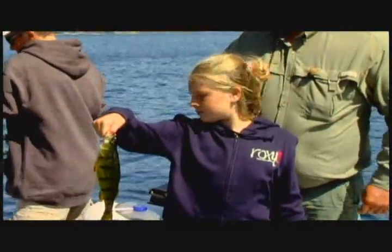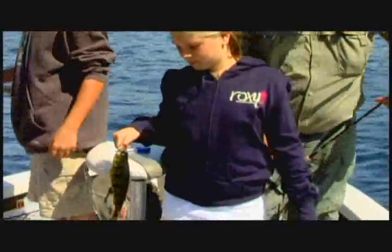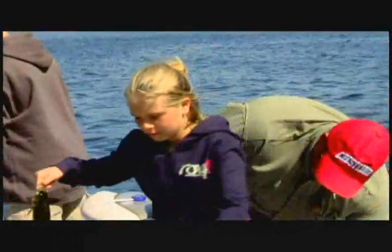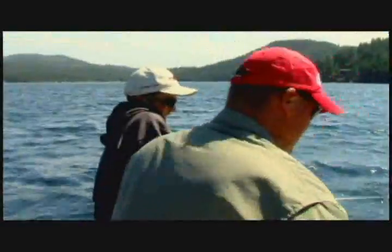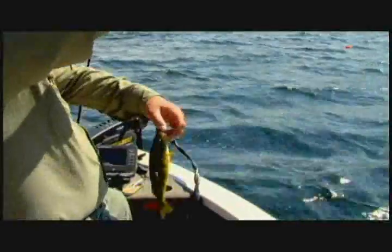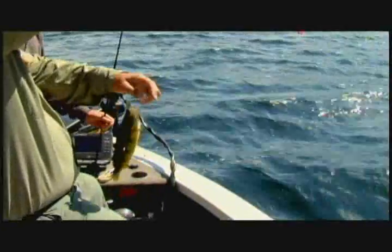Awesome. Got one, Aaron? Aaron's over there getting bites. We better get that one in the cooler, okay? All right, kiddo. Oh, got one, Aaron? Yeah. What do you got, bud? Oh, yeah. Oh, nice perch. Nice perch. Lift him up here, bud. There we go. Nice little fryer perch.